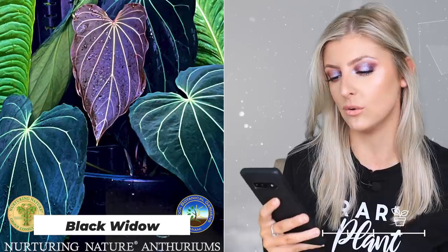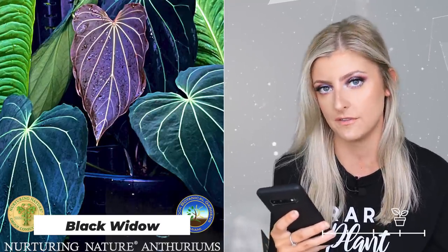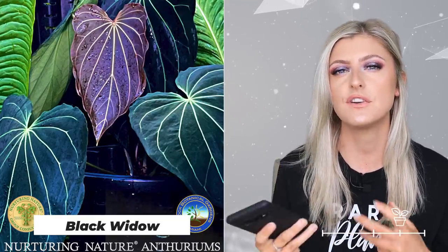Okay, another really, really sexy plant. This is the Anthurium Black Widow, or is it Dr. Black Widow? I think it's Black Widow. So this plant dates back to the 1990s, and it's an Anthurium hybrid developed by Dr. Jeff Block, also known as Dr. Block. You will see some really, really quite stunning different Anthurium on offer.